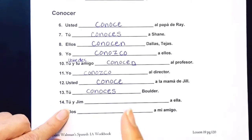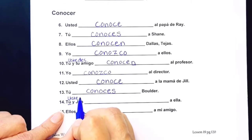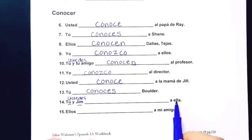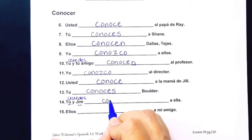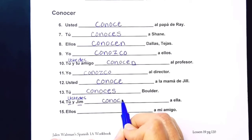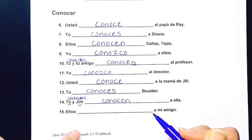Número 14. Tú y Jim. You and Jim. That's another ustedes because I'm talking to you guys. You both. You guys. You know her. Here's the stem. I need 2 letters. Conocen. Ustedes always end in N.